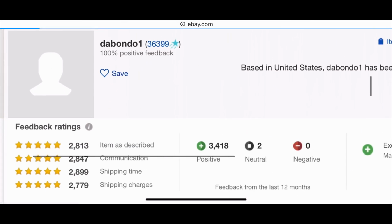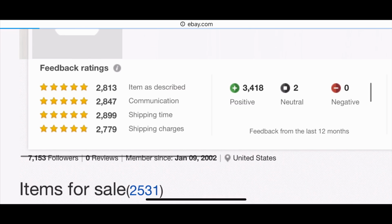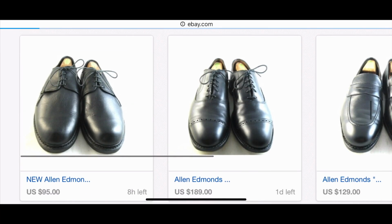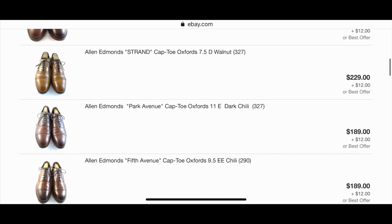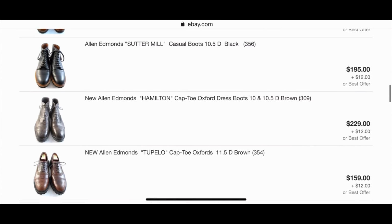And last but certainly not least, you can look for trustworthy sellers that consistently offer good deals. As I've mentioned before, one of my best resources for online shoes is eBay seller Debondo1. Steve and his wife Andy have never let me down, and I've been buying shoes from them for years. They offer thousands of Edmonds at absolutely fantastic prices and have been on eBay for 20 years.